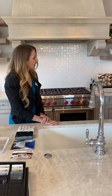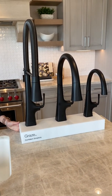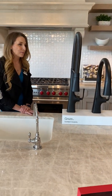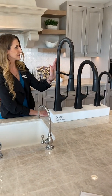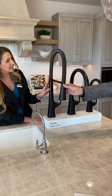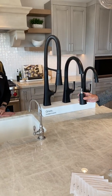Yes. Excellent. Oh, good. Yeah, and what you see here, this is our Grace collection. This is one of our newest faucet collections. You'll notice in matte black, this is very hot right now. Matte black is definitely trending, and we expect it to stay around for a while. And what you'll notice here is you have 3 different versions of this faucet. So you can go with a semi-pro if you're that at-home chef. It kind of gives a little bit more of a commercial look in the design. And then you have your standard primary faucet and then a secondary or bar faucet. This gives you the pull down technology.